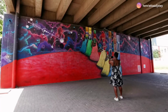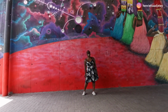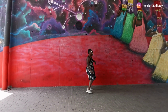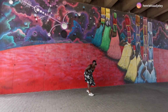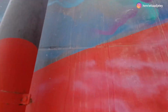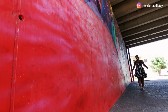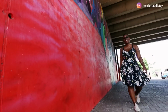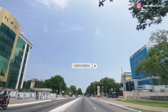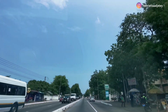So first things first, we stopped by the Accra interchange to have a photo shoot. Ready? Let's go. Right, all done. Now we're making another quick stop at the National Theatre where we're going to have another photo shoot.